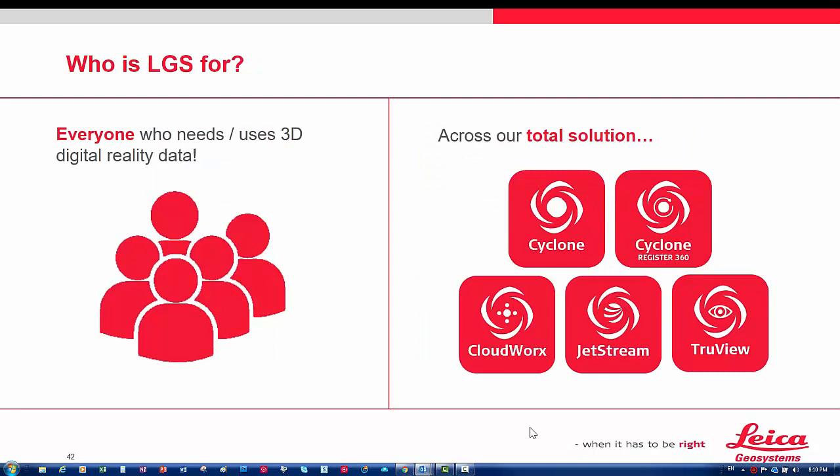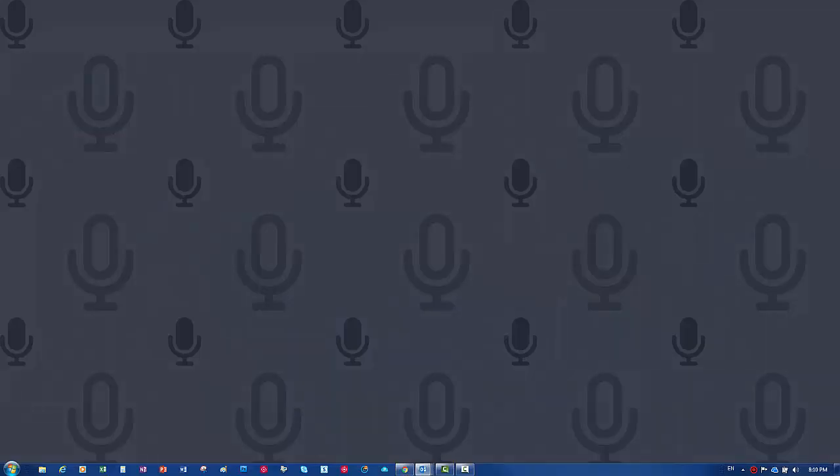Okay, and so who's LGS for? Well, everyone who needs to use 3D digital reality data. And what's nice about it is that the LGS file is supported across our total solution. So our Cyclone, the CloudWorks products, our TrueView products, and our core products, and it's powered by Jetstream. And so I'm going to go ahead and show you a little bit more about the other products and how the LGS file can be utilized across more of these platforms.